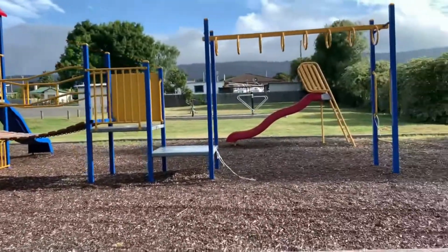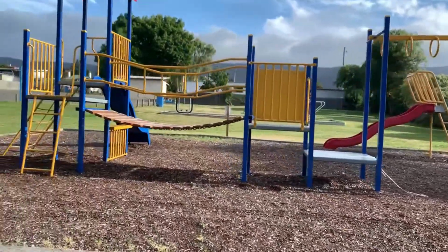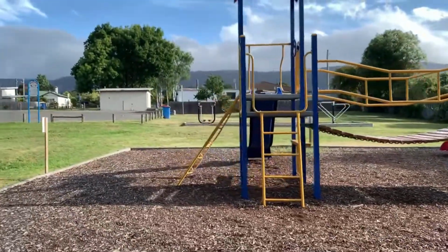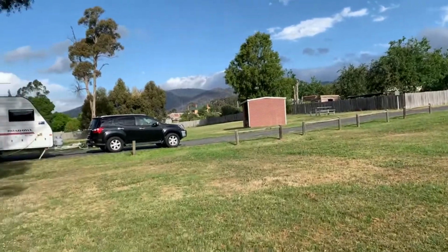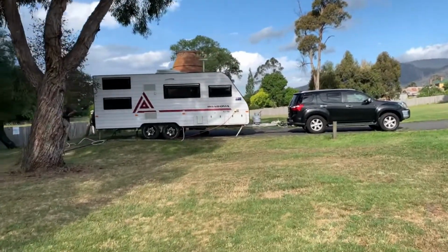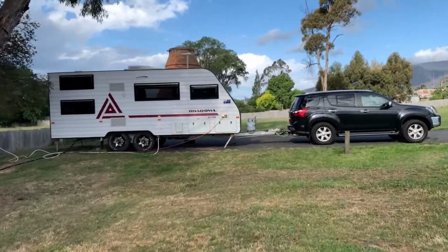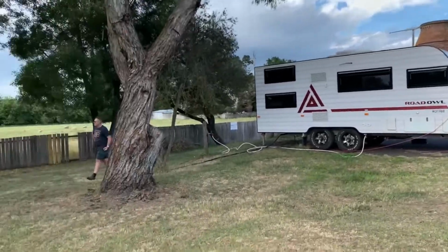Awesome playground. Some exercise equipment if you so desire. And here we are parked up, and I thought that we wouldn't be able to get a powered spot, but look at that, we are the only ones here. So this is really cool.